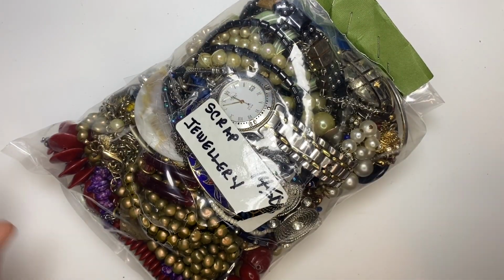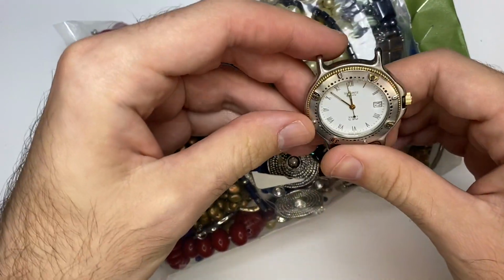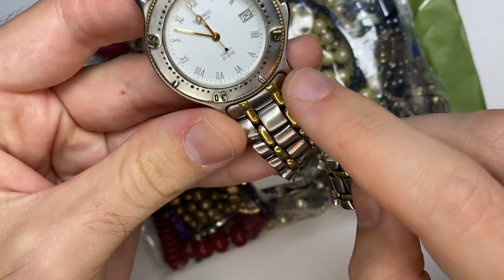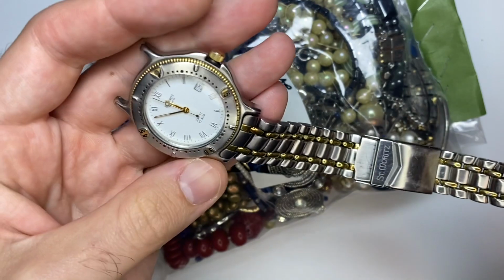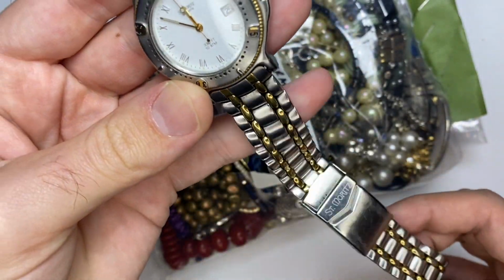So, let's jump in. Here's the watch. Ooh, and it's missing the cap. But it looks in good shape. So I'll put that to the side for now. Hopefully that shows up. Because I don't think I'll be able to get that part.